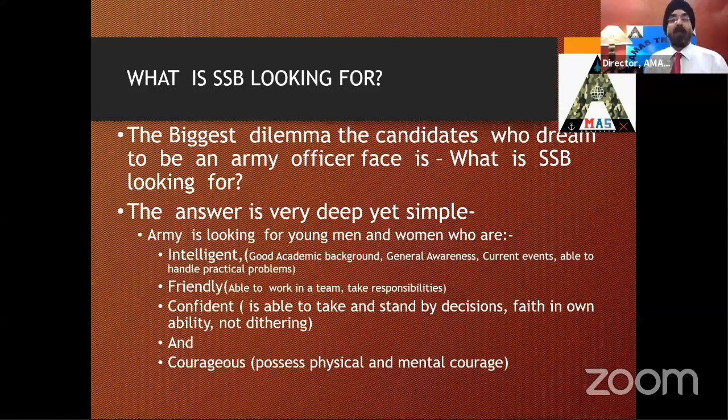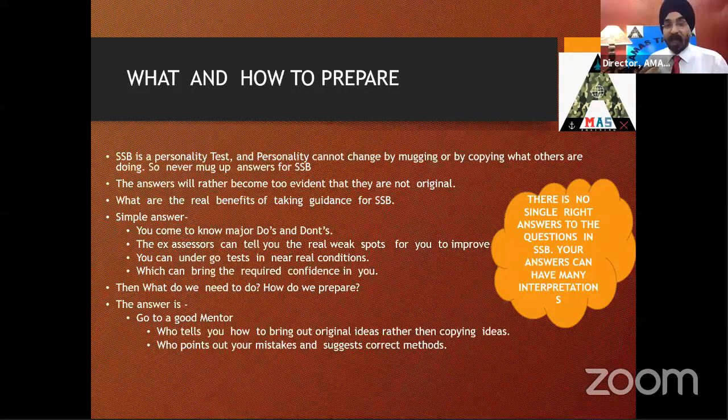Let's go to what and how to prepare. That is the big question that we are all here for today. What and how to prepare. If SSB is a personality test, and personality cannot change by mugging up or copying what others are doing, then never mug up answers for SSB. This is the problem I find in most candidates. They go to some internet website, some blogs, where past candidates have put up content, and they either mug up certain things or they are not able to get the right answers.